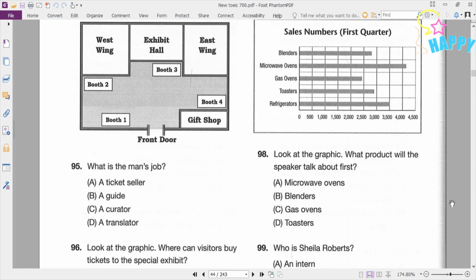This exhibit provides a fascinating glimpse at life in colonial times, and you'll be sure to love it. It's in the west wing of the museum. You can purchase tickets for it at the booth beside the museum's front doors. Now let's get started. If you'll look straight behind me, you can see the first exhibit.